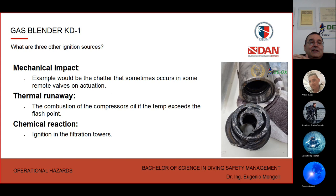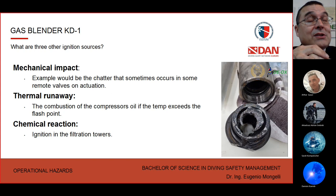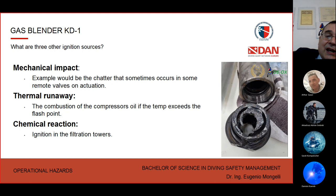The thermal runaway may also be the oil in the compressor that exceeds the flash point. This is why in the compressor we use synthetic oil, because it has the highest possible ignition temperature, more than 400-500 degrees Celsius. The problem is that sometimes the temperature of the air in the compressor, because the compressor is not well maintained, can go over. And then in case the temperature goes over 300-400, it may create ignition of the oil, okay?